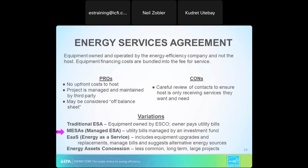And there's a new one, energy assets concession. This is much less common. It's a very long term. They provide substantial monies and require huge projects. These are multi-million dollar, 20 million, 50 million, 100 million, 200 million dollar projects. So unless you're in that category, that probably is not a structure that will work for you.